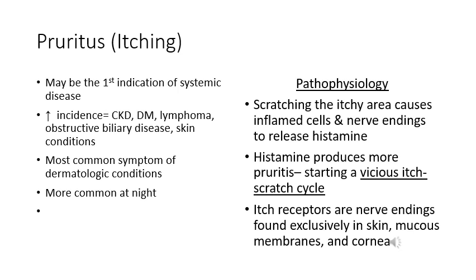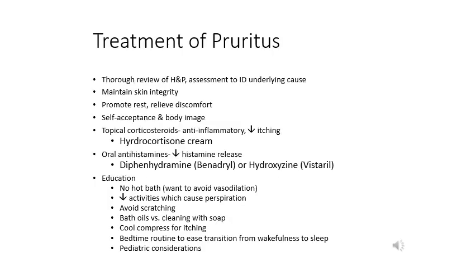And certainly we're concerned about itching or scratching so hard that we break skin open, so we need to be careful about that with patients too. Treatment of pruritus will definitely depend on the cause, and we want to do a thorough assessment to find out where they started on any new medications. Do they have environmental allergies, hay fever? Do they have a different makeup or soap or lotion product that they're using?